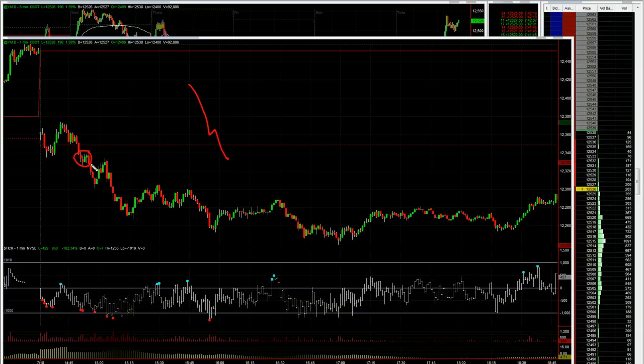Now the tape was very weak, as I pointed out in the room. Tape sellers were there, sitting there. A lot of volume was being soaked up, especially when you're a few ticks off the low. The ticks were holding very poorly. Anyway, we broke through. I didn't take that. I let it run without me.